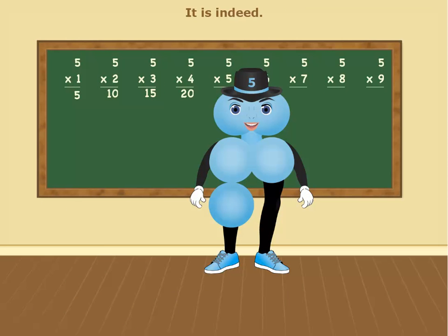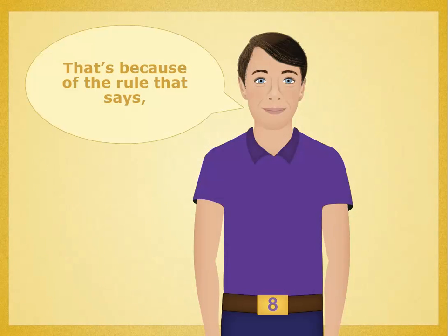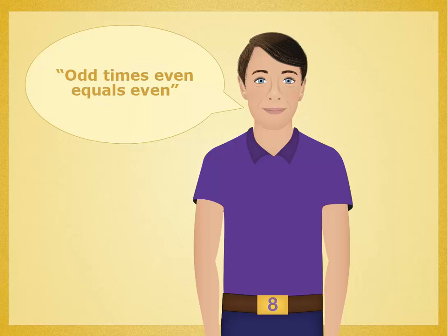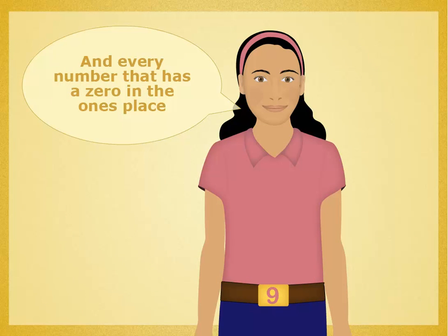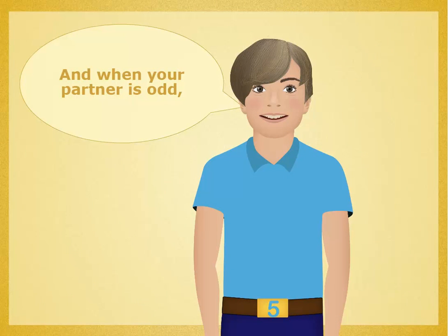It is indeed. Now, look at my partner, my cofactor in each of these operations. See if you can make a connection between the type of number, meaning whether it is odd or even, and the product. Take a minute. No rush. What do you think? When your partner is even, you all produce an even product, with a 0 in the ones place. That's because of the rule that says odd times even equals even. And every number that has a 0 in the ones place is an even number. And when your partner is odd, you two produce an odd product with a 5 in the ones place.